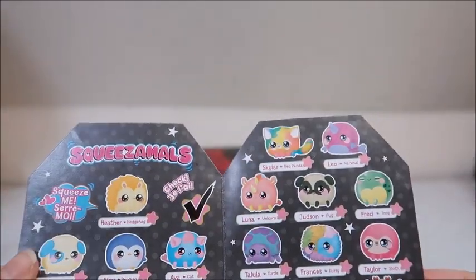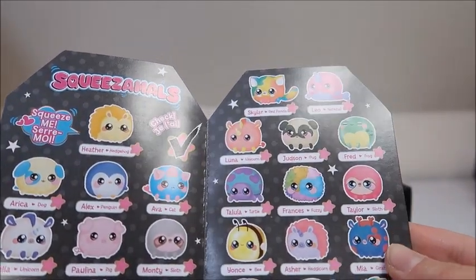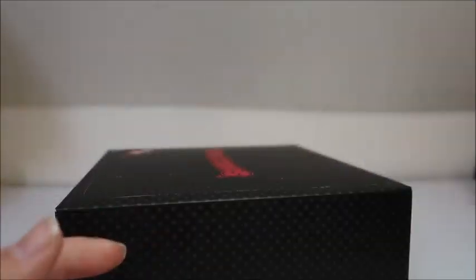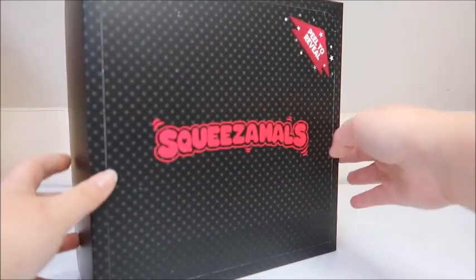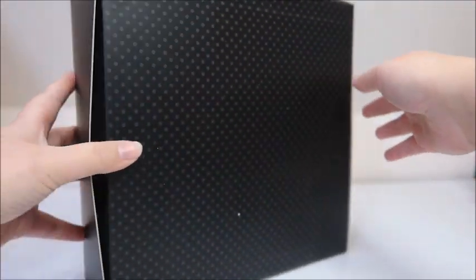And they all have their own cute little names, which I think is adorable. Monty the sloth. What's the other sloth's name? Taylor. That's so cute. All right, we're gonna keep that handy because we all know I'm not gonna remember any of their names. So here's what the box looks like. This looks really fun.